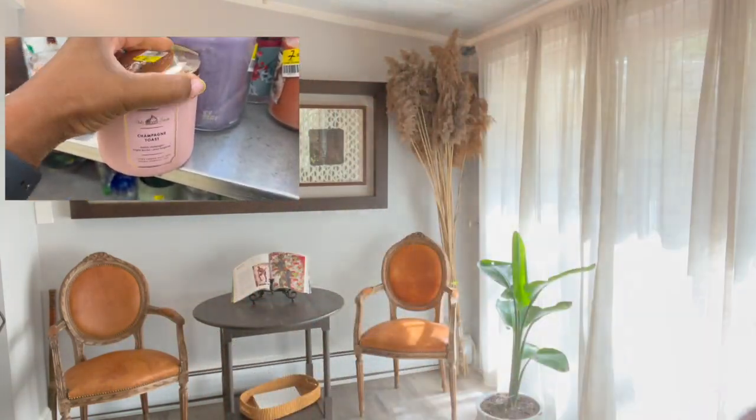So one of the candles that I got was, I talked to you guys about before, the White Barn candles. I don't know if it's part of Bath & Body Works or if it has its own store, but let me show you this White Barn candle. The flavor of it is champagne toast. And these are like $40 candles right here. And oh, it smells divine. Whatever champagne toast is supposed to smell like, this is it. And it was a yellow tag for $9, which was 50% off.